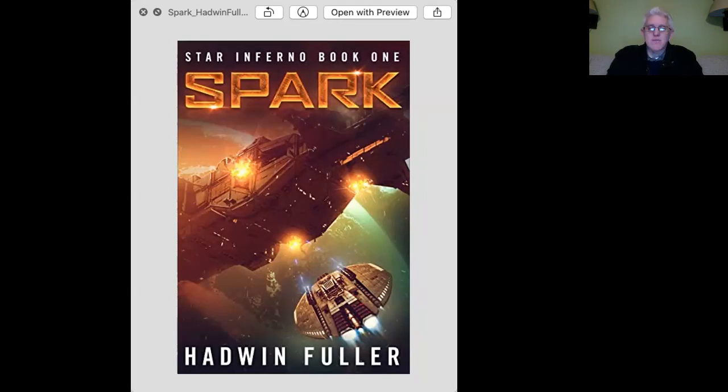The text again is very, very well chosen. The lighting and rendering of the ships is very well done. So I think this is a great science fiction space battle cover.